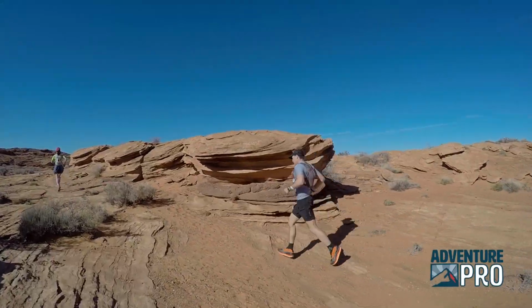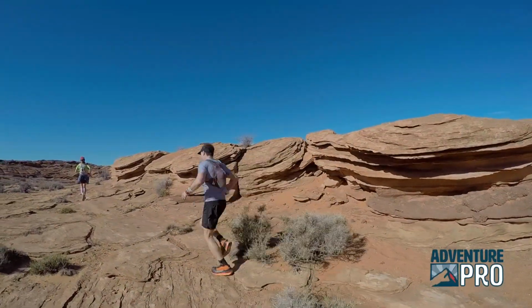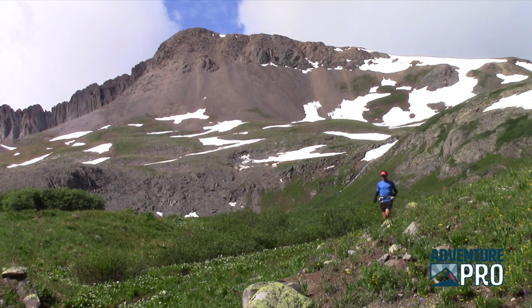A lot of people like these shoes. They can be very efficient, they can be very comfortable. It comes down to what works for you. Again, it's just personal preference.